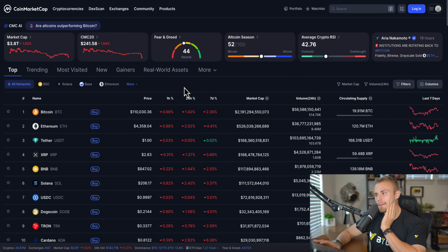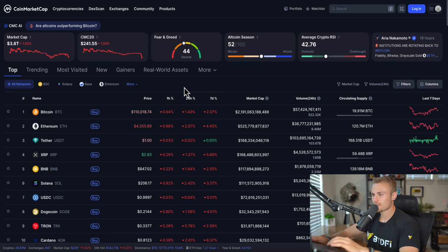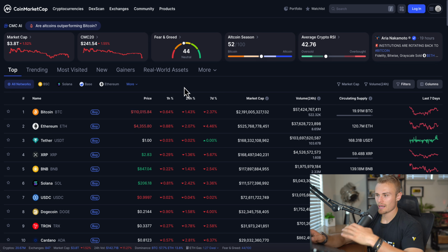So guys, CoinMarketCap, without a doubt, updated the way everything looks. A little bit different here, a little confusing for sure. So we're going to have to just bear with me while we navigate this here. But it does look clean, I'll give them that.